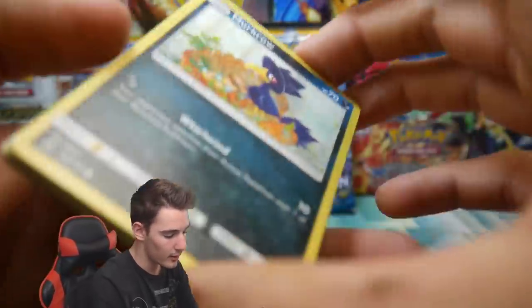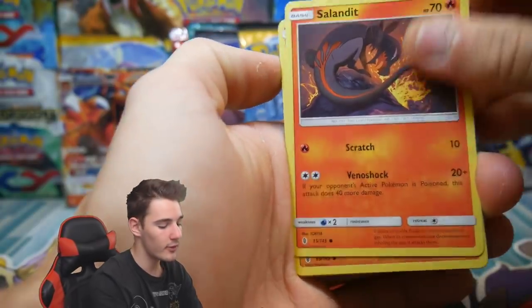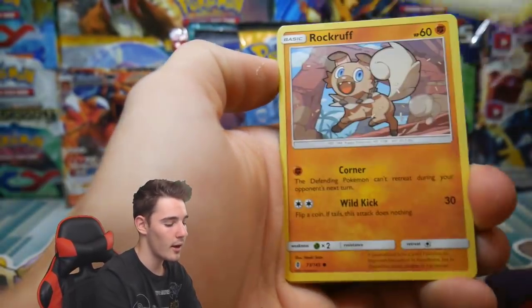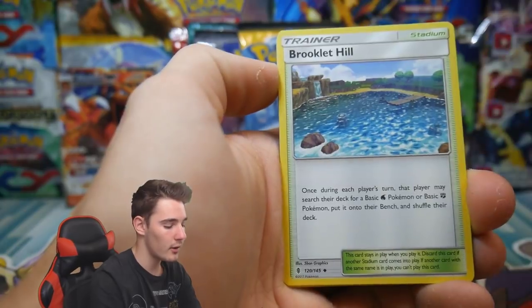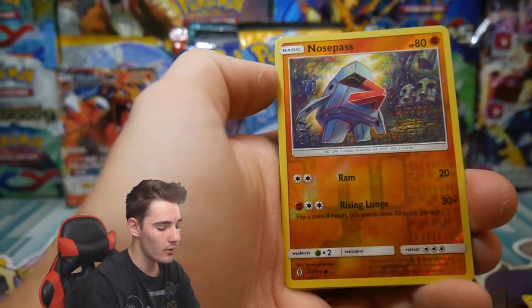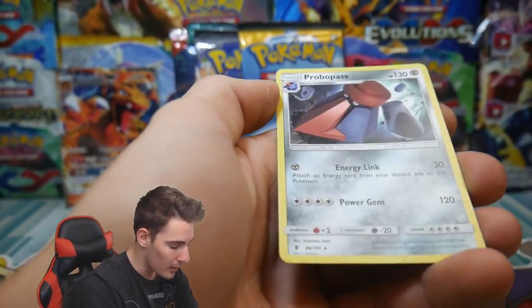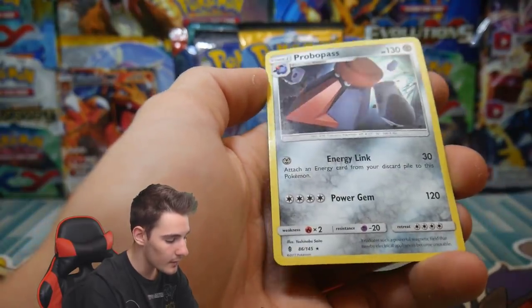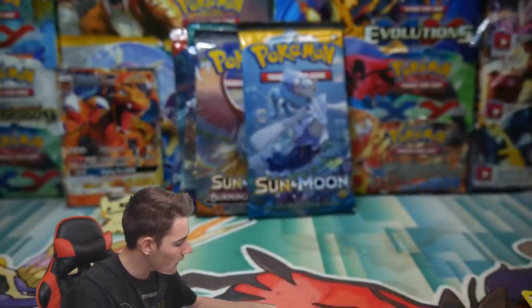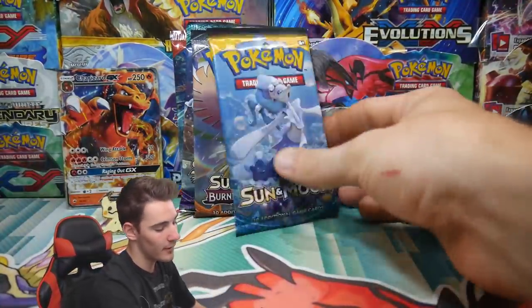There's another booster pack. Or another online booster pack, I should say. 4 and then 2, and let's go. We have a Murkrow, a Sandygast, a Nosepass, a Togedemaru, Rockruff, an Energy, Brooklet Hill, a Salazzle, an Energy Lotto, a Nosepass Reverse Holo, and a Probopass Regular Rare. Just a regular rare right over there. And that last pack was Crimson Invasion. I definitely did forget about that.